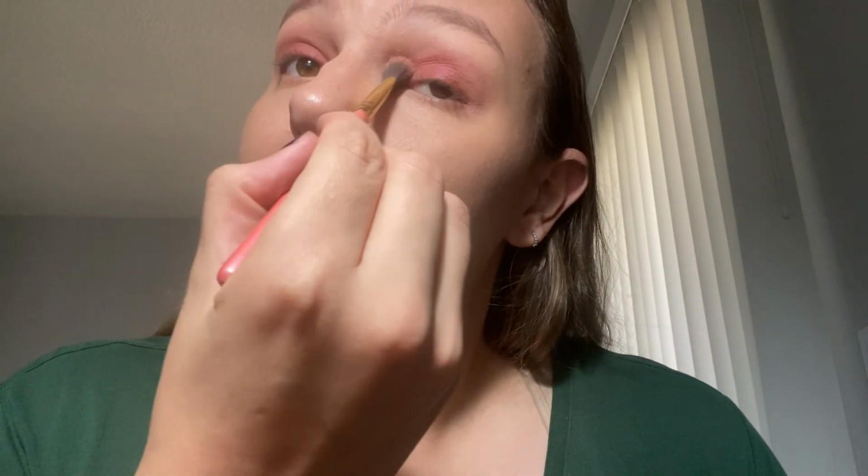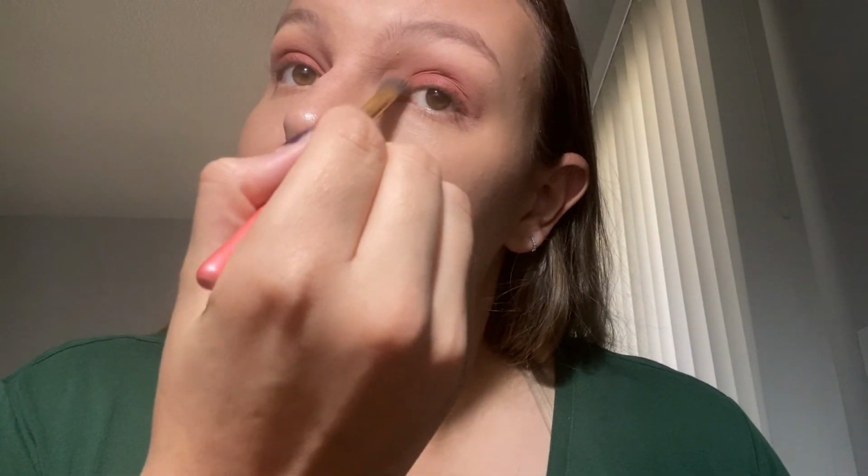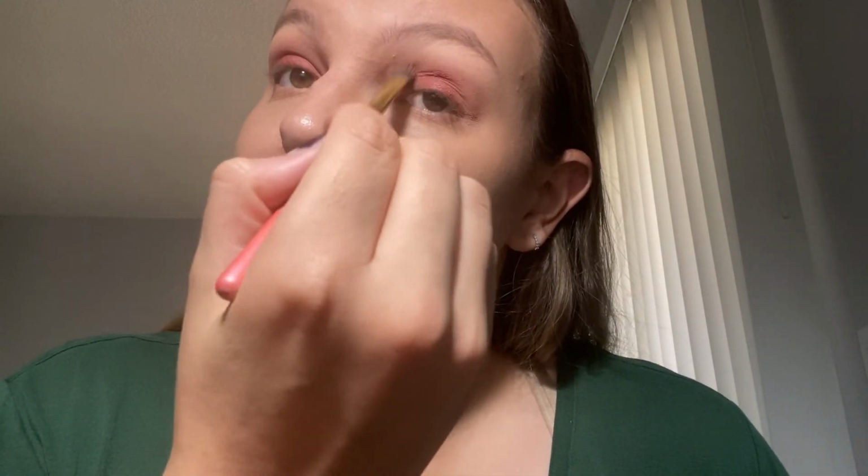And then I'm just going to go in with a little bit more of that rose matte just to blend out the inner kind of crease area. Or I may have gone a little bit overboard with that metallic magenta shade. Okay, and then I'm just going to put the highlighter bronze shade in the inner corner. I'm going to try and use this somewhere else too, but it's a perfect inner corner shade.